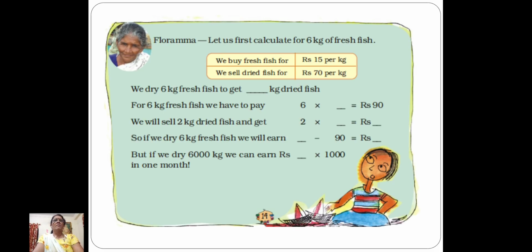Now, Flora Ma is there. So she is telling us, come on, let's first calculate for 6 kg of fresh fish. Yes, can anybody tell me? We have learned conversions. What is 1 kg? 1 kg is equal to 1000 gram, right?